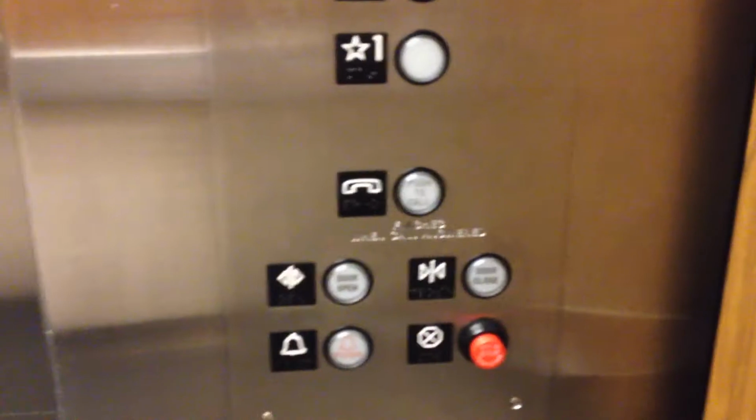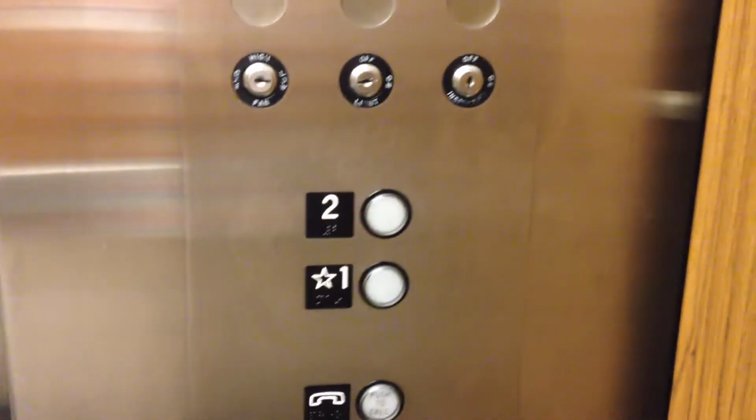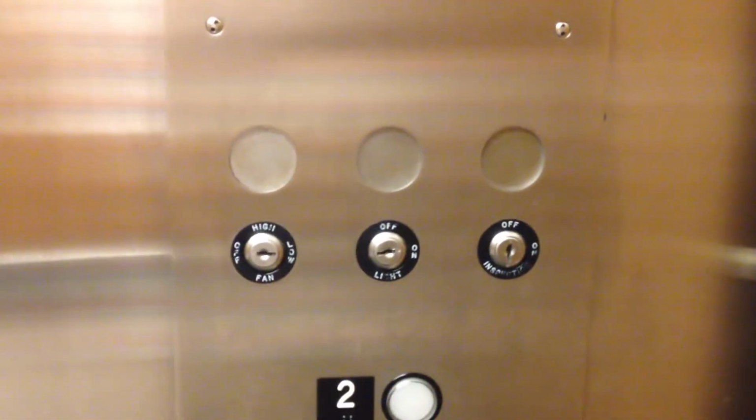Modernized with Adam Survivor California Code compliant fixtures. Whoa. Okay. The elevator creaked when I walked around it. Notice the key switch holes, they're covered up, because they didn't need that many key switches.